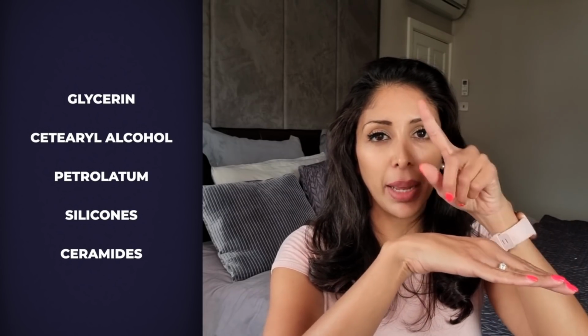But then the second ingredient is glycerin, then cetyl alcohol. So glycerin is a humectant, holds water molecules. Then it's got cetyl alcohol and petrolatum, which are emollients. They smooth the top layer of skin, which means that you get better light reflection. It's got silicones in it, ceramides in it too.